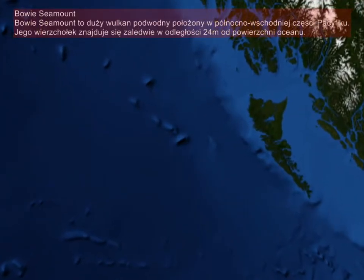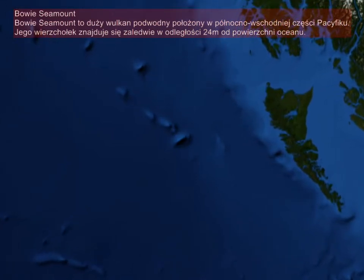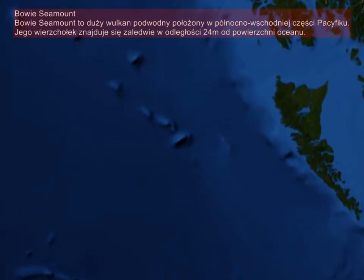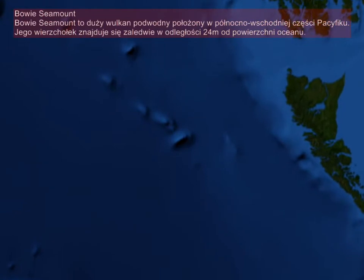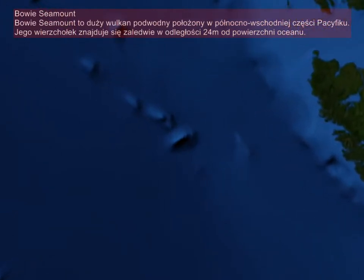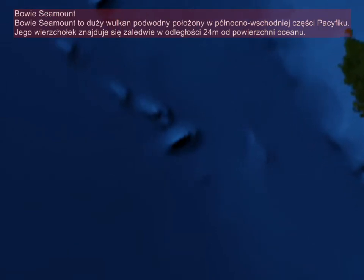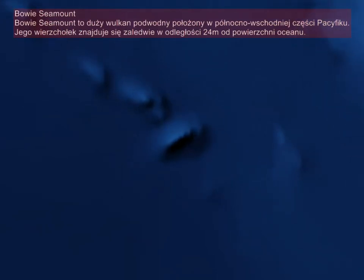Similar to the subglacial volcanoes, the lava from submarine volcanoes cools quickly. Sometimes they break the surface, but even then a future eruption can take them below the surface again. Bowie Seamount, near British Columbia in Canada, has reached just 24 metres below sea level from its base 3,000 metres down.